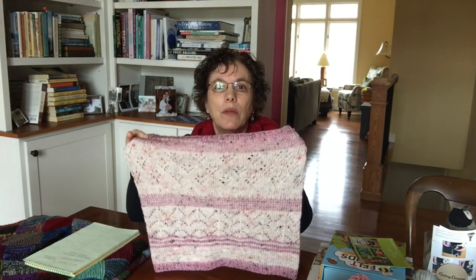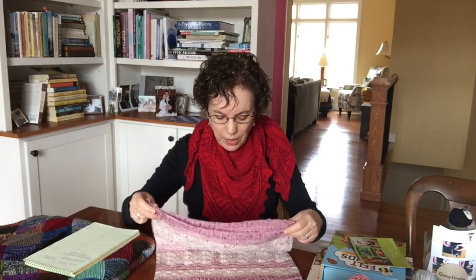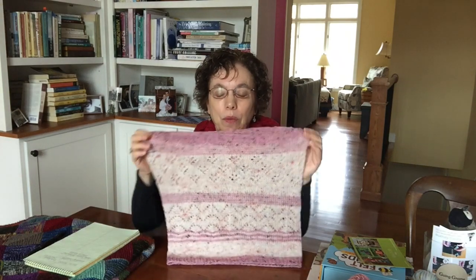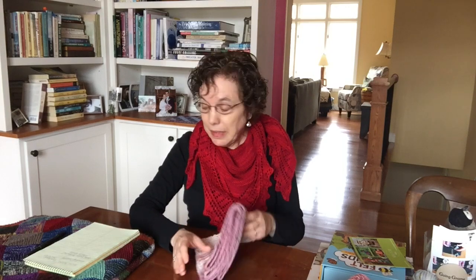So there would be 25 colors in there. But I had these two complementary pinks. The tweedy one is Hue Loco, and I believe the speckly one is Woolbarn. So they went well together. And I haven't worn this. I think I'm going to give it away. Actually, I have a sister who really likes pink, so she'll have to tell me whether she likes it or not. So that is Land of Sweets Cowl.